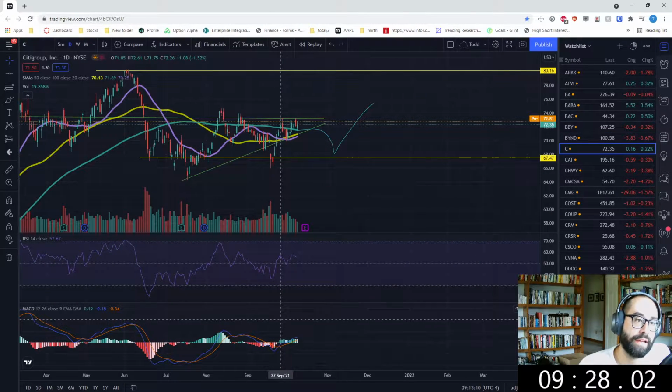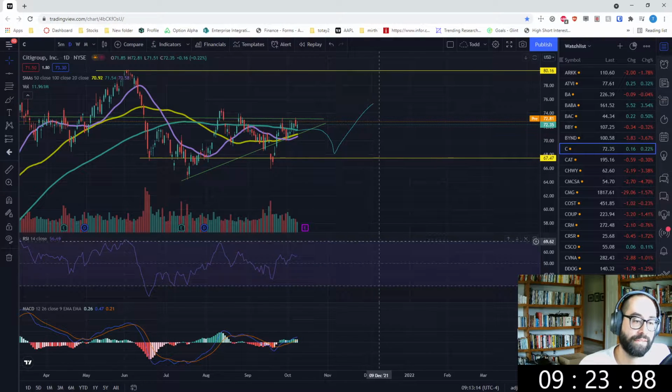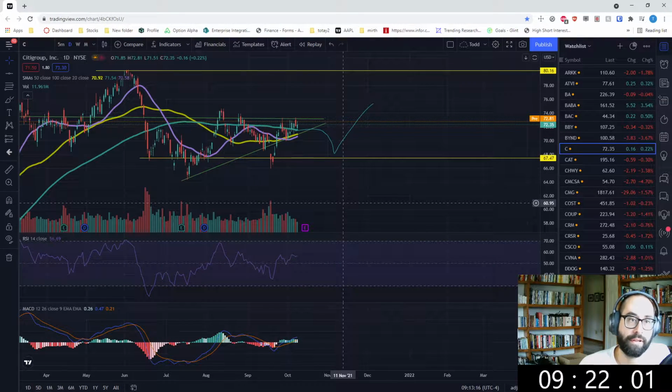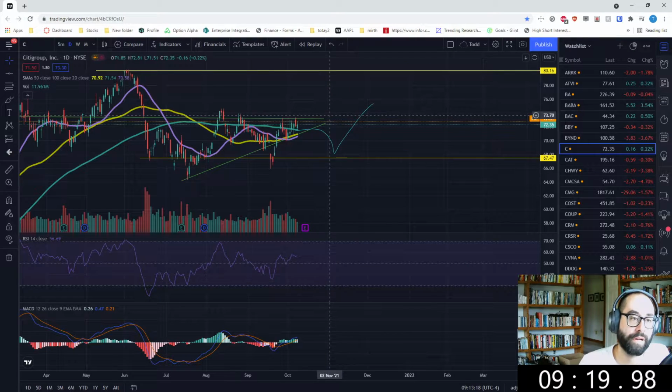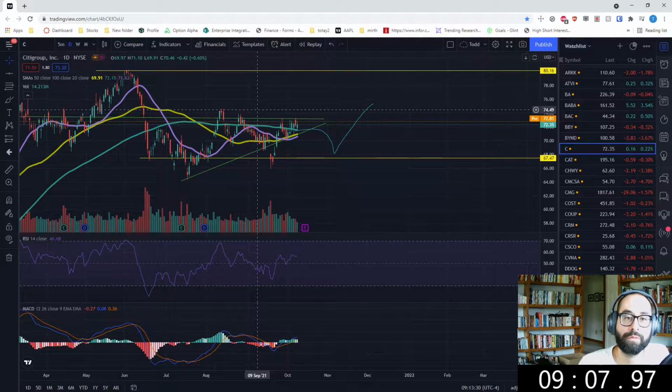Citi, with interest rates potentially rising, I think we could see banks take off. However, it's a question of timing when all these things line up. So at this point, I'm thinking that we stay in this range, come back down to 67. At that point, I'd be looking to enter, and then we would be coming up here, and I'd be looking to exit potentially around 75, although we could definitely get up to 80.